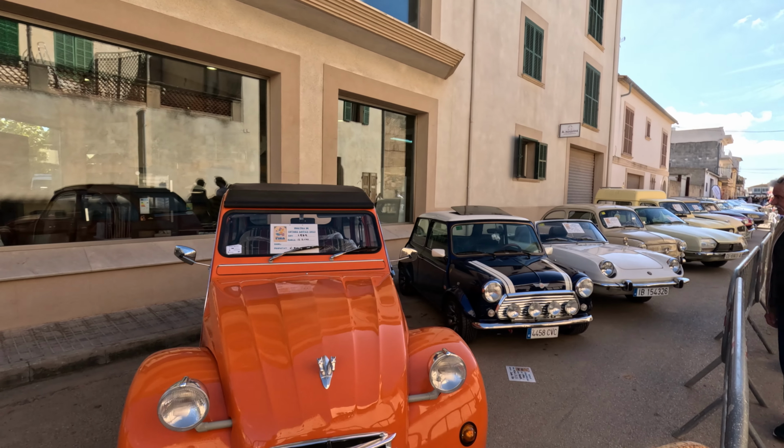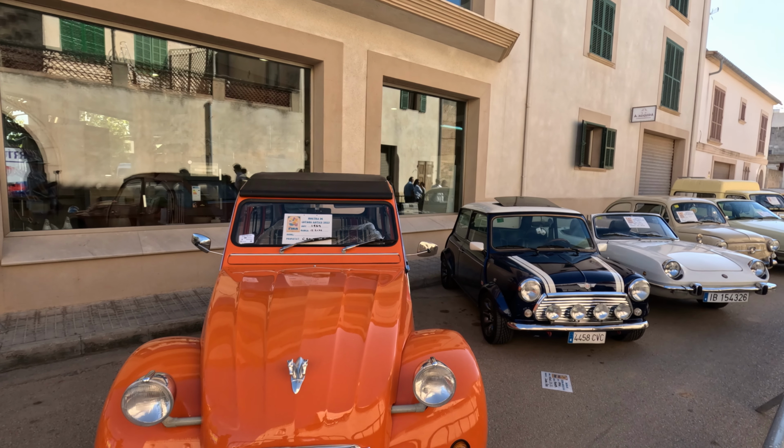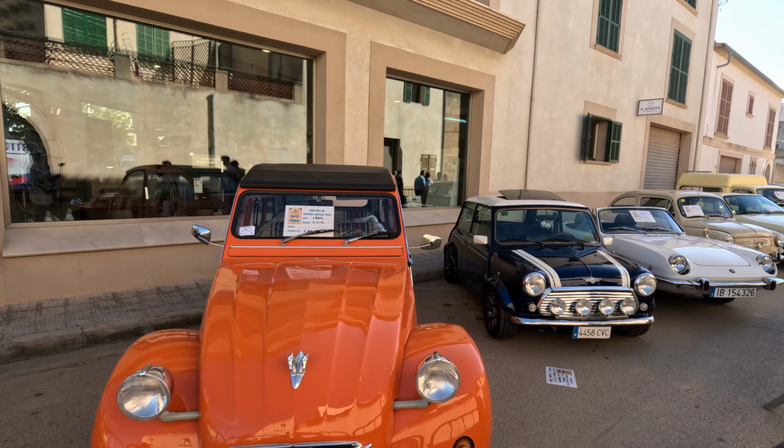So, Citroen, 1989. Mini Cooper. Seat Spider 850. Copied off the Fiat, of course. But Spider's 1970. This is a 1969 Seat 600E. And here's I need to dial exactly this car, I think.